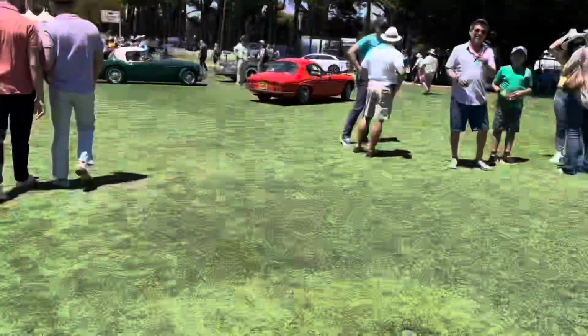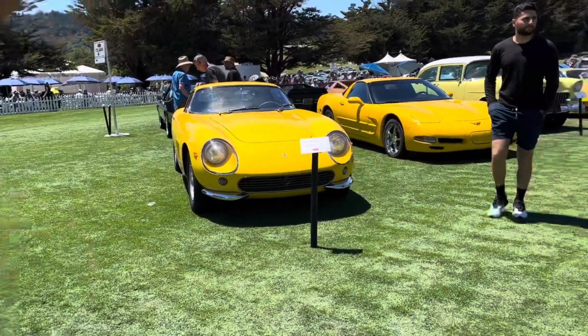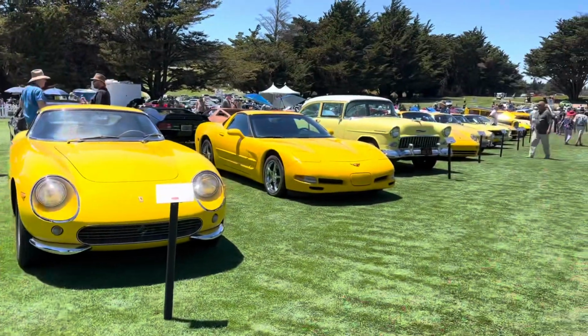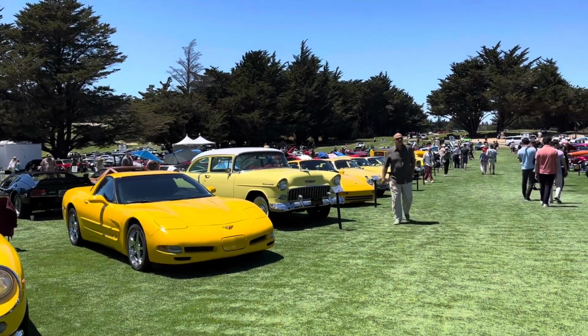What's up? We got my boy Lee Nidell over there. Smiling Lee. We'll get back to the cars. Coming to you live. We'll definitely get back to this 275, look at the C5, and the car that got me into cars, the '55 shoebox over there.